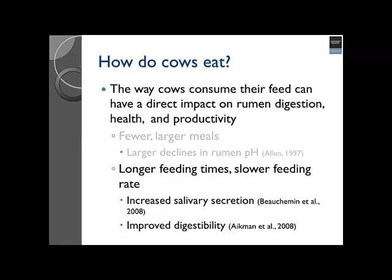So the alternative is to try to promote eating patterns which are more stable across the day: longer feeding times, slower feeding rates, and, I didn't put it there, but say having more frequent, smaller meals across the day. What that results in is a much more consistent flow of nutrients into the rumen, spaced out across that 24-hour period, resulting in a much more consistent fermentation and digestion pattern. In addition, with increased feeding time, we also see more chewing while eating, so I put on there more salivary secretion. Cows will chew more while eating, they'll secrete more saliva, which also helps buffer the rumen and keep it more stable. And at the end of the day, what you see is a more stable rumen, which is also more conducive to things like good digestibility.